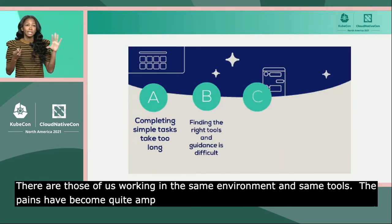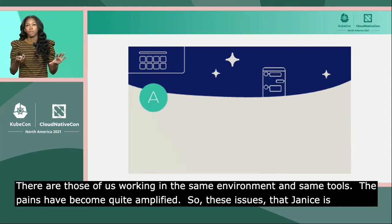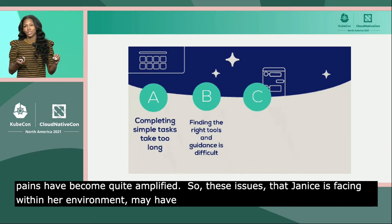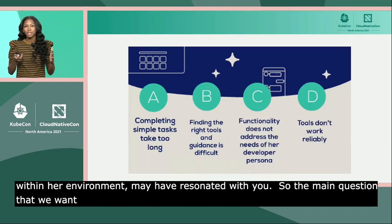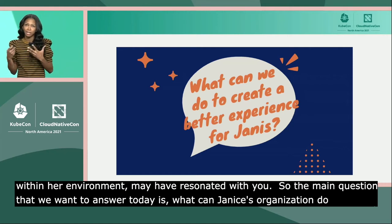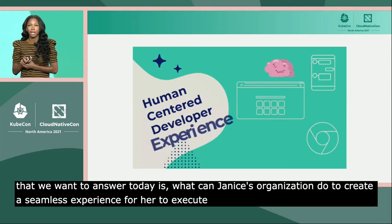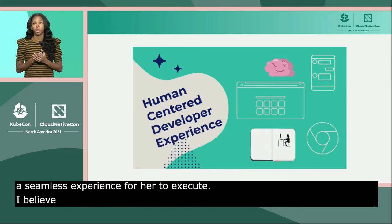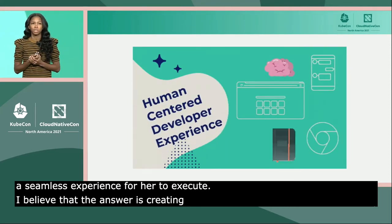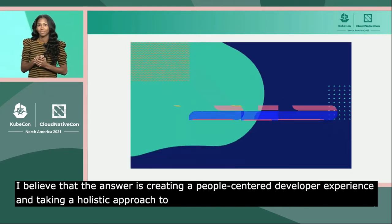So these issues that Janice is facing within her environment may have resonated with you. So the main question that we want to answer today is, what can Janice's organization do to create a seamless experience for her to execute? I believe that the answer is creating a people-centered developer experience and taking a holistic approach to solving these problems. And there are four pillars that will help us get there.